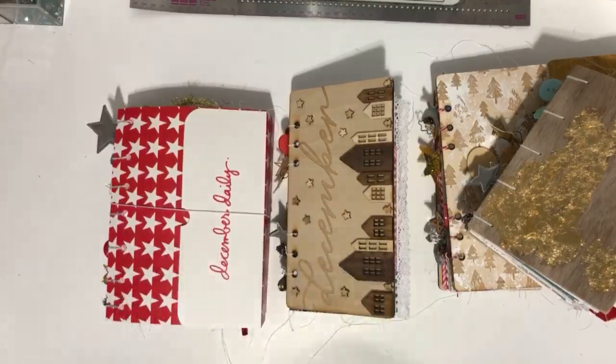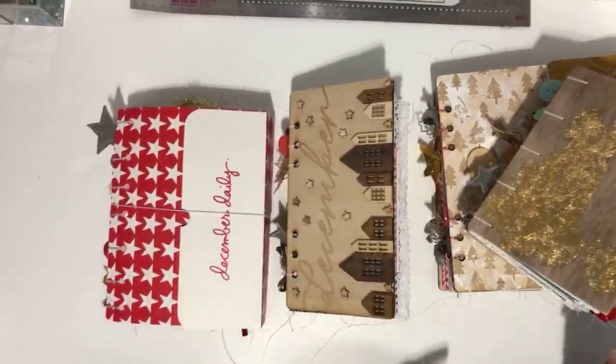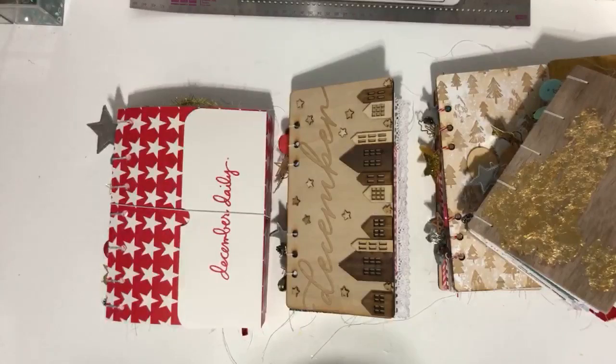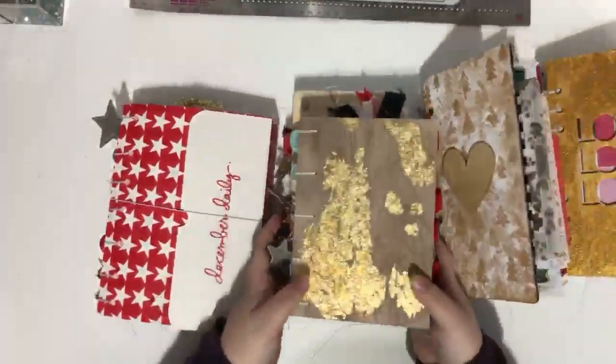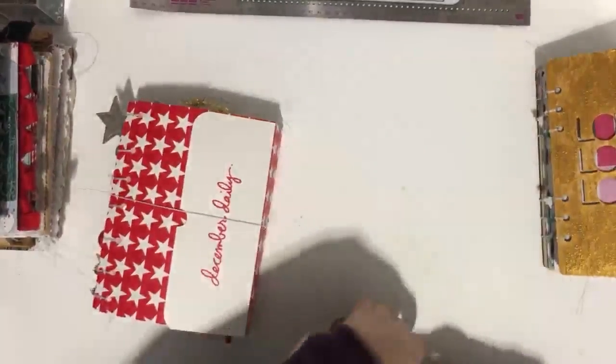The point of today's video was to show you the 5 junk journals, show you the insides, and let you get a peek at what they look like, and then I'll do another video showing you how I put some of it together. So I'm going to move these over here, and I'm going to start with the one that I am the most excited about right now, the one that I made out of the box.